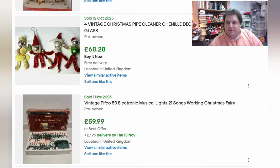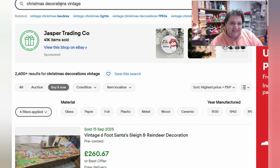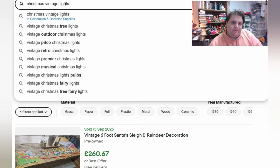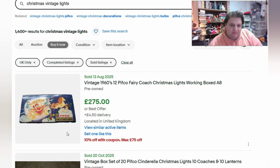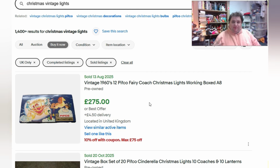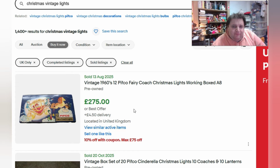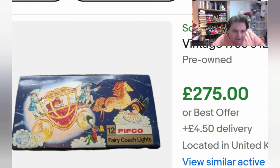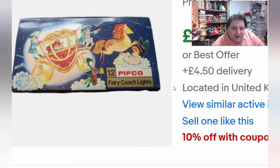Yeah, lots of bundles. Because I want to look specifically at lights. Vintage Christmas lights, because it does kind of blow you away. Pifco is probably the main one that everybody knows, and for a very good reason. I mean, look at this 60s. Look at the detail. It's very hand-drawn, very simplistic, old 2D kind of illustration on the box. So that's definitely one to look out for. But look, that's the Pifco. 75 quid. Wow.